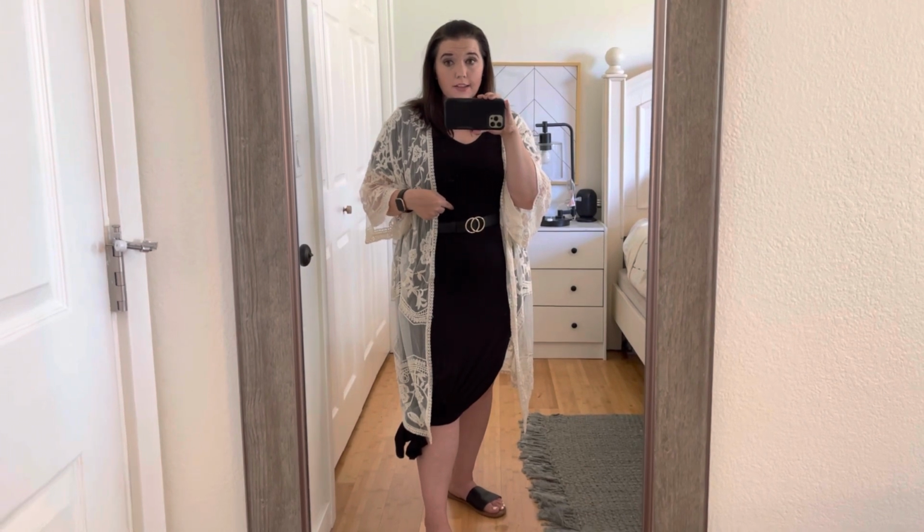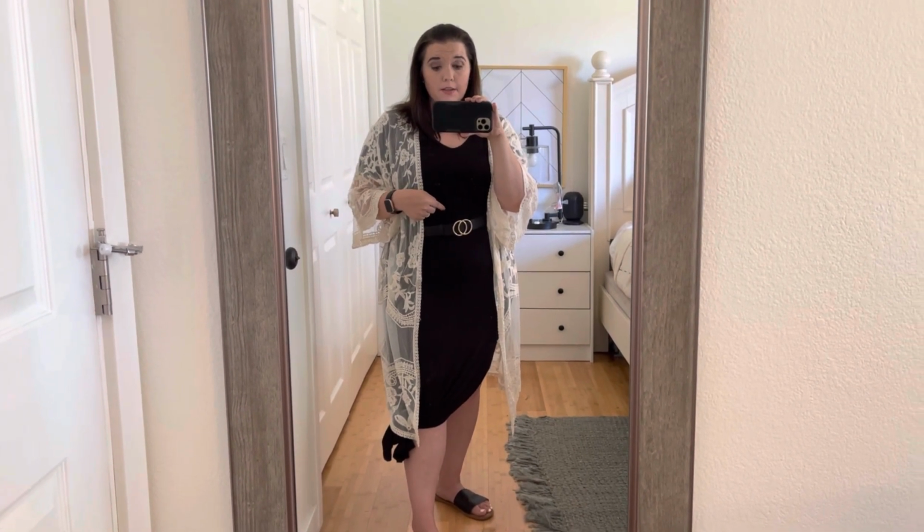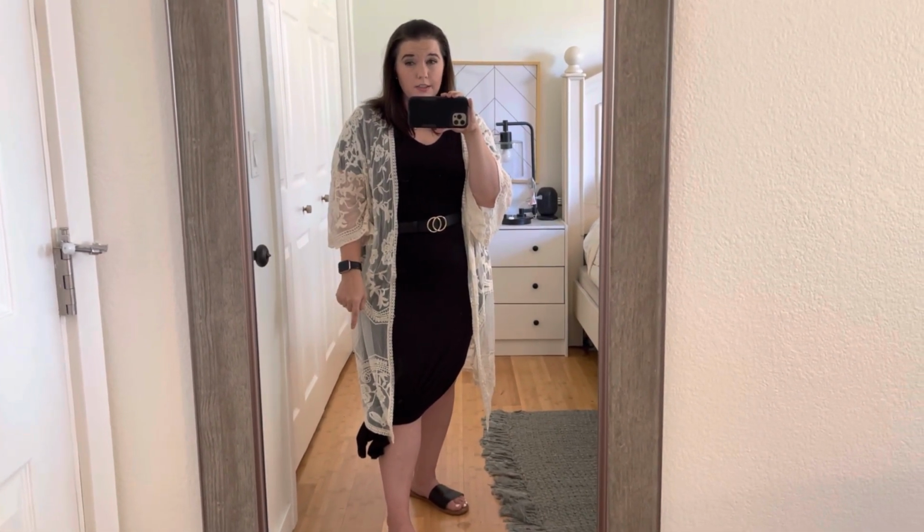It's actually a maxi dress. I ordered it from Amazon. I do always knot it on the bottom because it is too long for me.